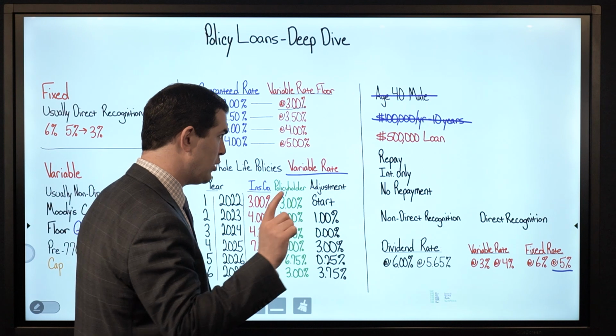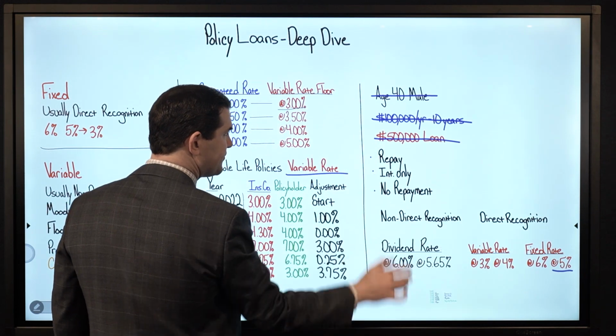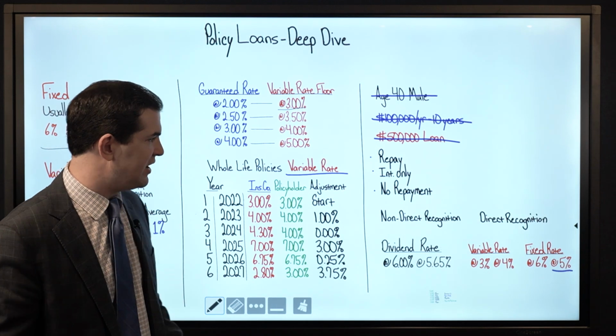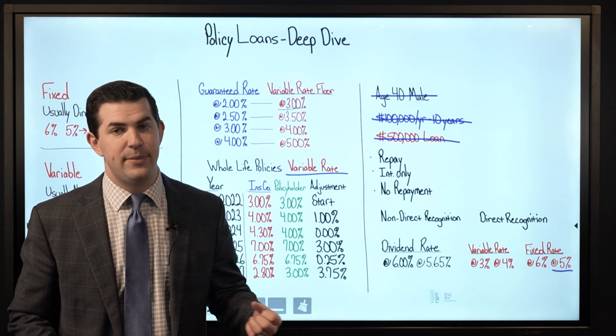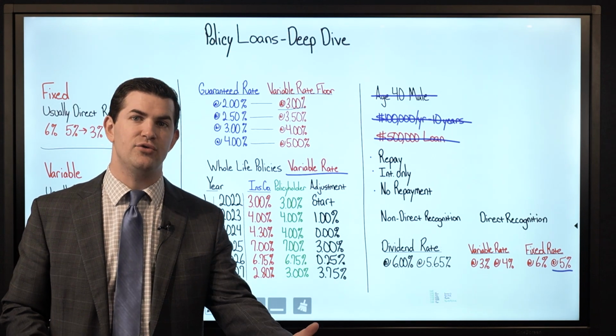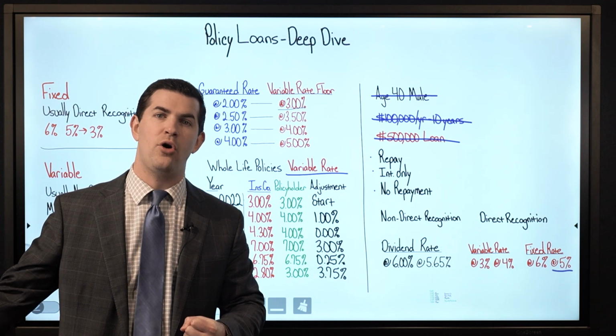What will remain consistent is not that loan amount, but this. We're going to see what it looks like if I take policy loans and pay them back in full. If I take policy loans and only pay the interest. If I take a policy loan and don't pay anything back at all.